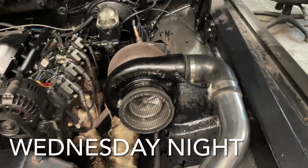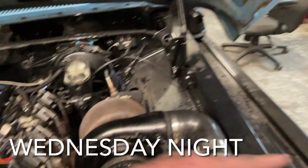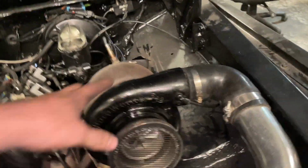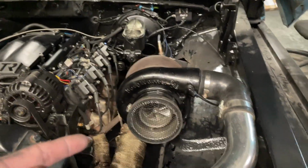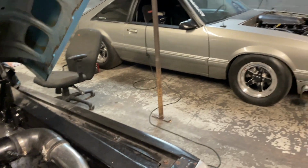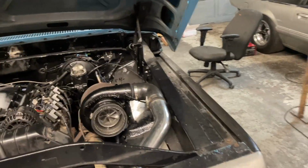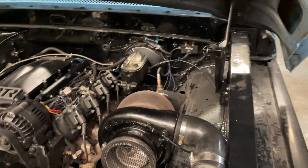Alright guys, look, got the turbo back on it. That's what's nice about when you build both kits: you can make it interchangeable. This thing bolts right back up on there. Everything's ready to rock and roll. Anytime I need it, I can borrow it. If I have something I need to do to that, I can borrow that. Or heck, if this thing needs something, I can swap them in and back. Like I said, it ain't bad.